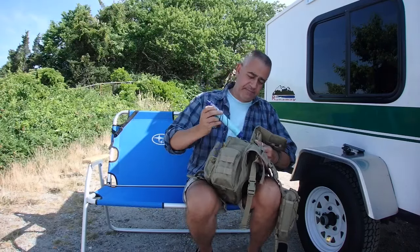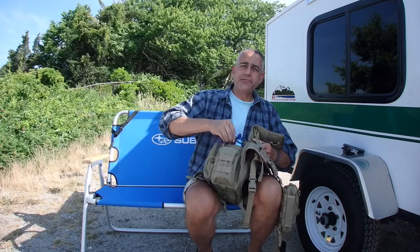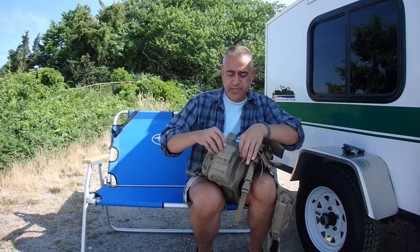I carry a LifeStraw. Great for drinking out of any stream, pond, any kind of body of water. You can drink out of a mud puddle, for crying out loud. It's still going to purify the water.